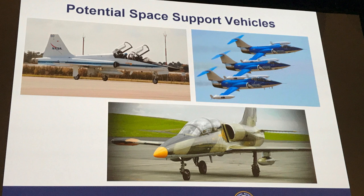So we think that's something that Congress ought to take another look at. Maybe the National Space Council can encourage a revisit to that issue, because this type of training can really help in terms of being prepared for your future space flights. So that's a quick look at things from the government perspective.